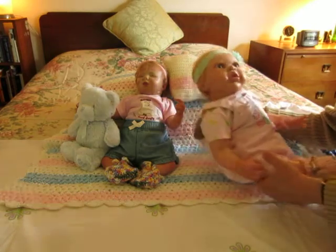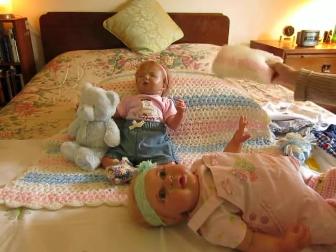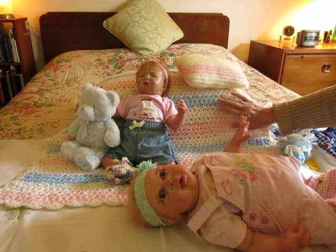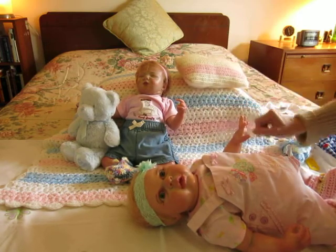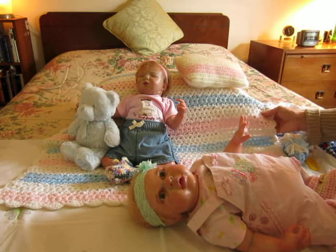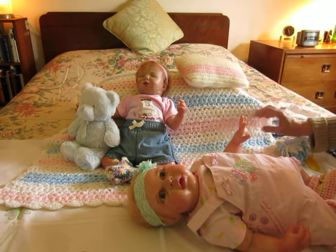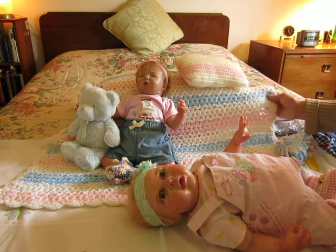And little Elena, like I said, has been wearing this for a while. I also like the blanket. It's got kind of blues and pinks and whites. It's a crocheted blanket, and I think I bought this at a thrift store. You know, it's the best place to find things sometimes.